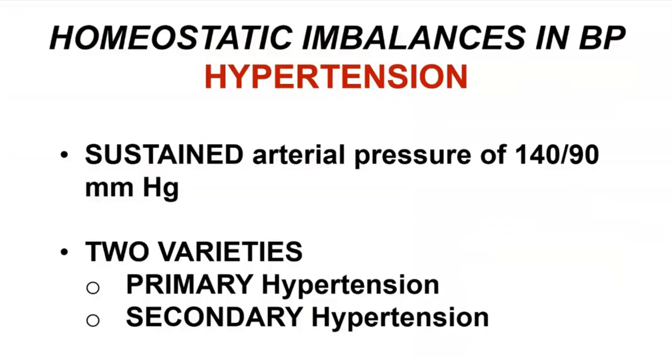So now we know how blood pressure is controlled, let's look at some imbalances in blood pressure regulation. Hypertension is a major imbalance in blood pressure regulation, and it is defined as a sustained arterial pressure of 140 over 90 millimeters of mercury. It comes in two varieties, simply called primary and secondary hypertension.